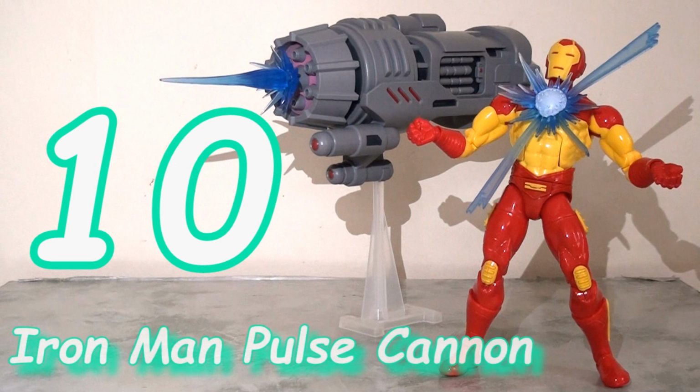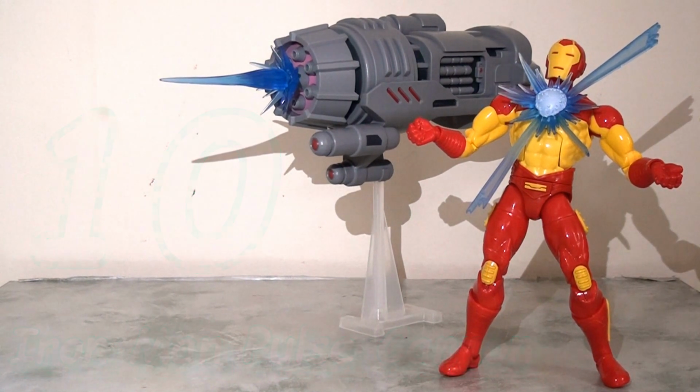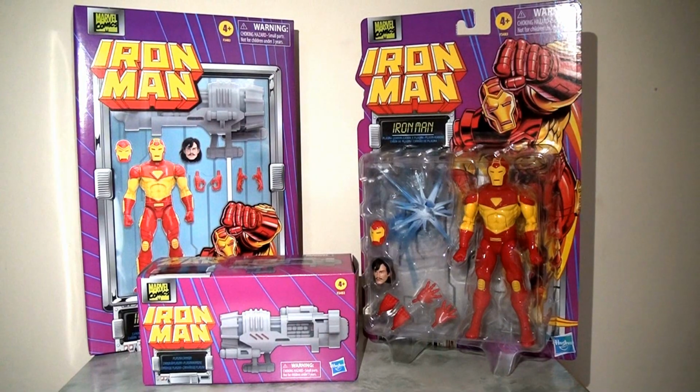It's been another strong year for the Marvel Legends line, and one of my absolute favourites was this unexpected release of the Iron Man with the Pulse Cannon. This was a deluxe oversized package which was absolutely fantastic. It looked amazing. I loved the presentation. I loved the retro nature of this set, which is very much harking back to the 90s Toy Biz toy line, which of course was tied into the animated series.